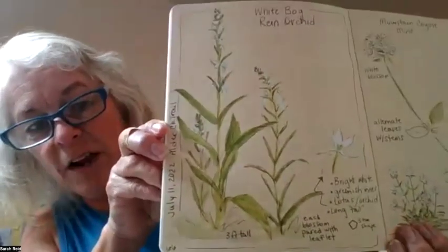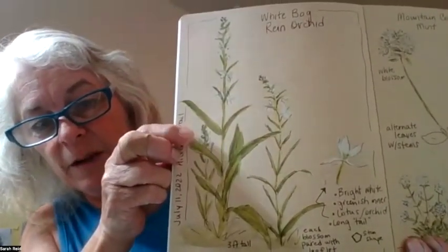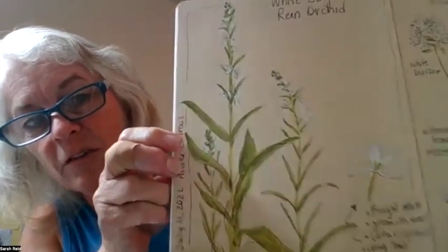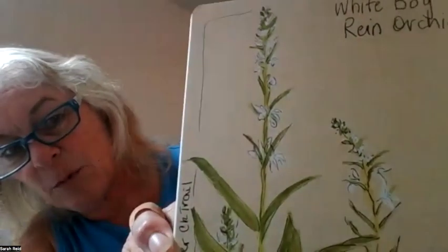I am a detail person, so trying to do a little map like that was really super fun. And then I also gave myself permission to go to the back of my journal and use the toned pages. So I did this one out on trail one day. I plopped myself down next to the trail and drew this bog orchid. It was fun because I was playing with gouache and watercolor to get it on stone paper.